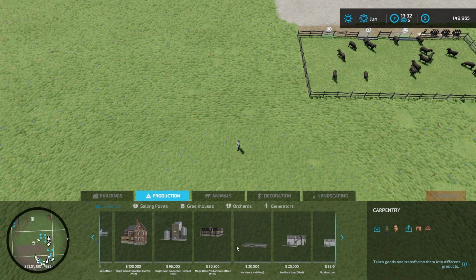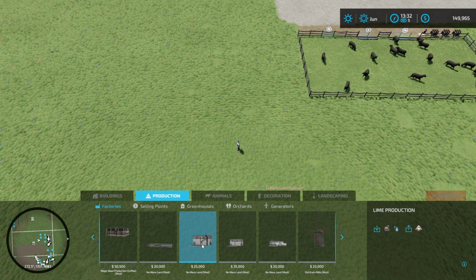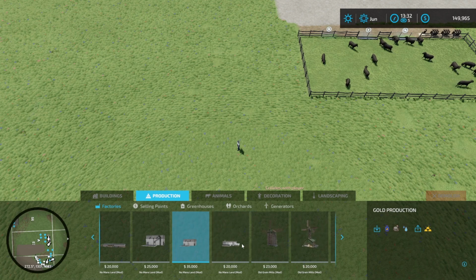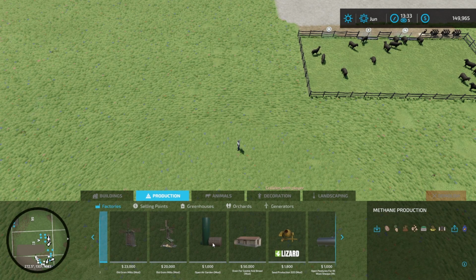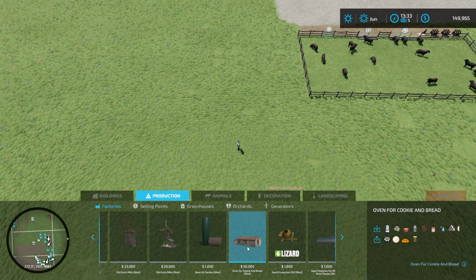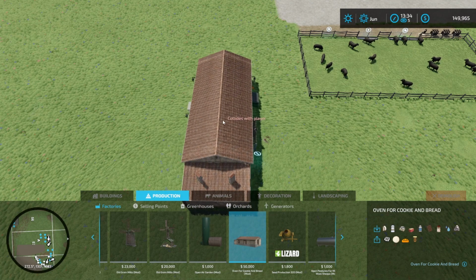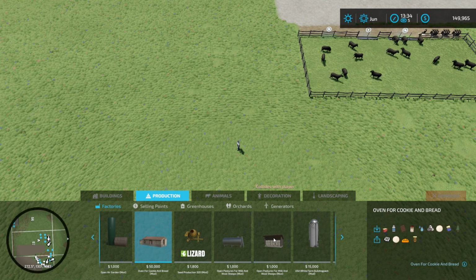There's coffee beans that I want to do later. No man's land. What we got? That's the sawmill, lime production, gold production. Oh, who thinks we should get into the gold production? That may be something viable, right? All right, hang on a second. Open air cookie and not yet.